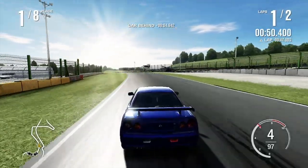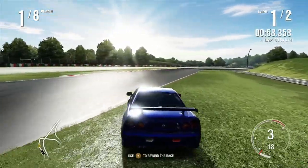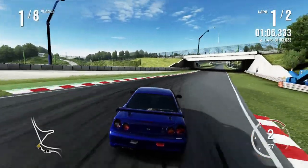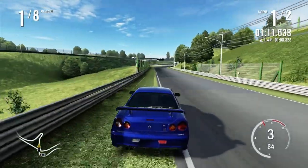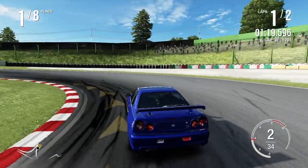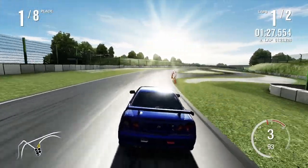Damn. Mark IV Supra have 100,000 horses bone stock. Does it? I don't think so. Why has it got 1,000 horses? That does not have 1,000 horses. That's quite crazy though.